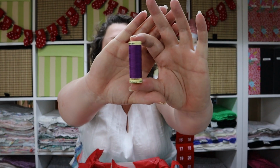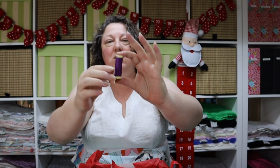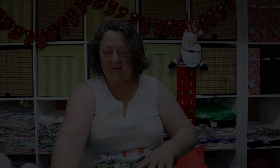Okay. We are down to the fabric, and I can give you a hint as to the colourway that I've received. So we have a beautiful purple Gutermann Sew All thread, 571 for those playing at home. Are you bored of that? I'm not. I'm going to go like this so you can't see.